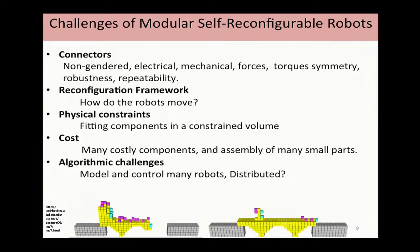There also has to be a framework to allow these modules to reconfigure. This has to be general enough so that the modules can reconfigure generally, but also doesn't take too much of the hardware. There are also many physical constraints. For example, you have to fit all of these different components into a small volume without making the whole system too large. This becomes a very challenging problem because you have to get it right from the start, or you're just piling things into a little box and you just can't fit any more things, and then it gets very limited.